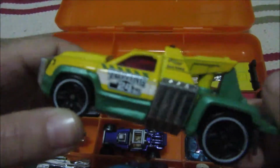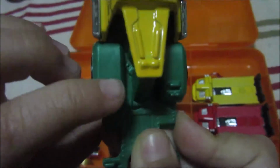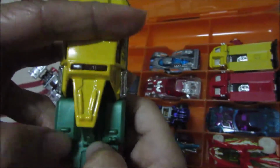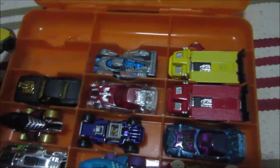Next car is Repo Duty. It's a towing car. It has a towing sign. There's a black version like this. It's a matte finish, but we don't have that car yet, right? Yeah. It has a green thingy, and a yellow hood. This one has the difference. This Repo Duty is also a new car. We got this last Saturday evening.